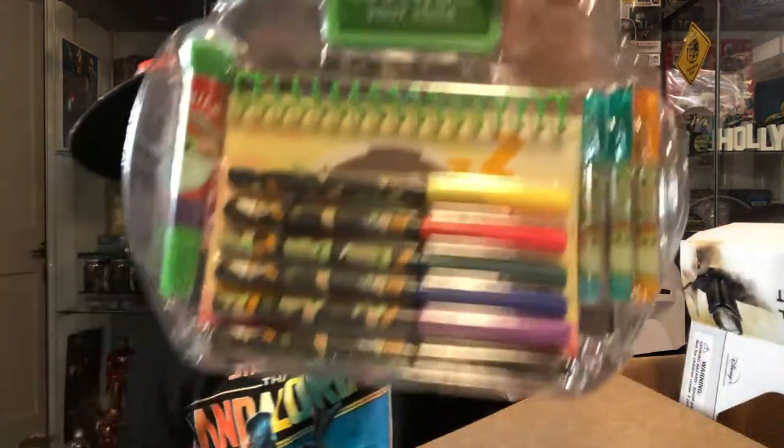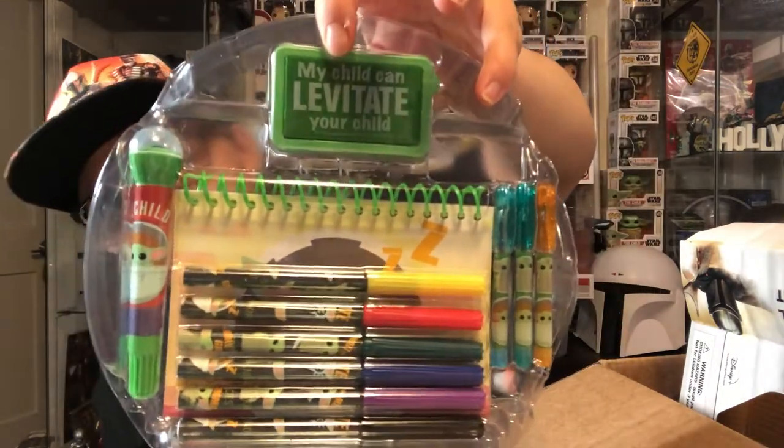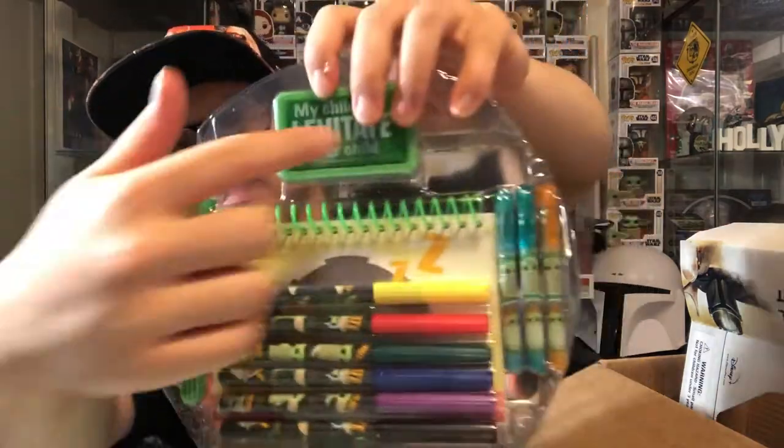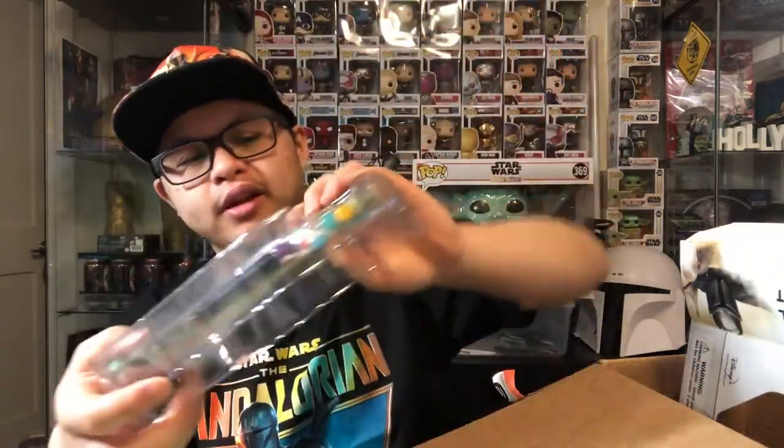So again, there is a full set right here. And I believe, yeah, this is a roller stamp, actually. So that's a stamp pad right there, and there's a roller set right here. Okay, so that right there is a green stamp pad.